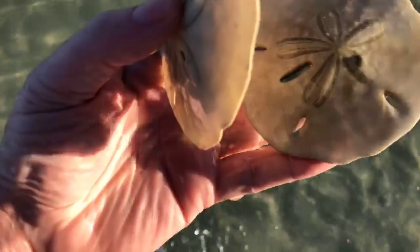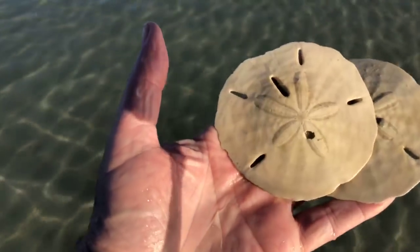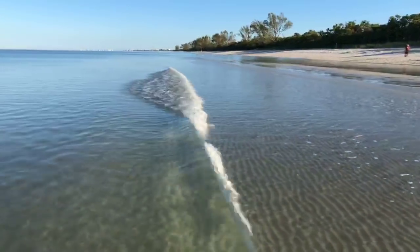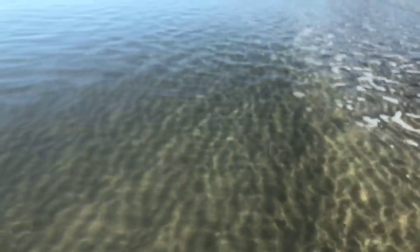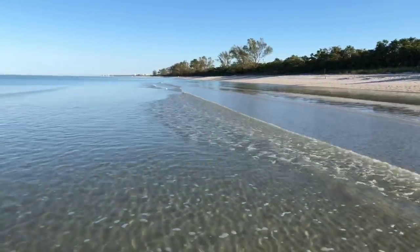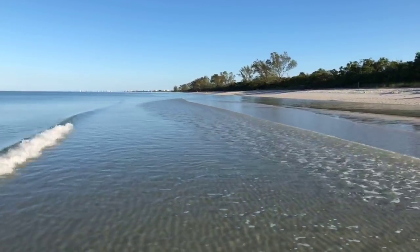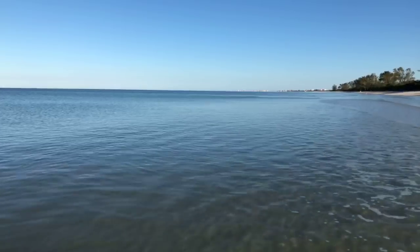Oh, goodness gracious. Another beautiful sand dollar. Two nice sand dollars here. Two nice size ones. Wow. Area 1. We haven't been down here in a long time. Definitely worth coming just for this find right here. Those two beautiful sand dollars. Neither one are alive. What else are we gonna find here on the beach? Seem to be having really good luck here in the little deeper water just on the outside edge, the Gulf side of the sandbar.